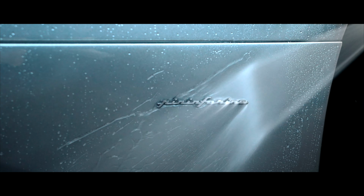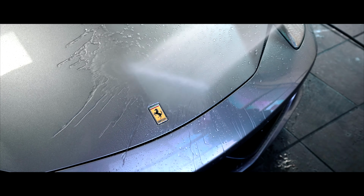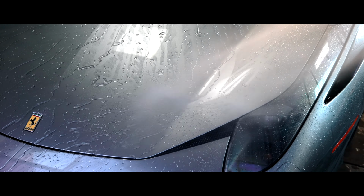But first, like I said, we got to get the car washed, so that's what we're doing here. We brought it back to the old office where we still do some work and still have a few car wash supplies to get a bulk wash done.